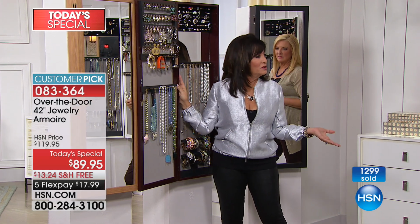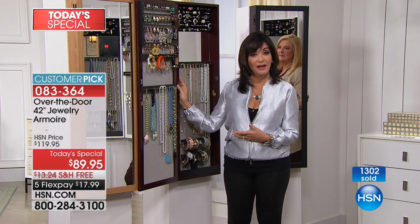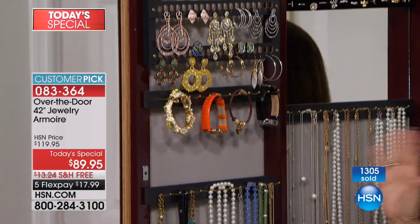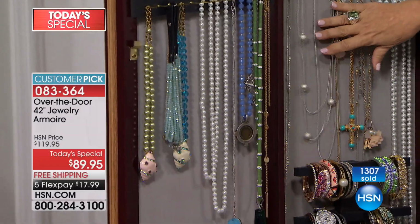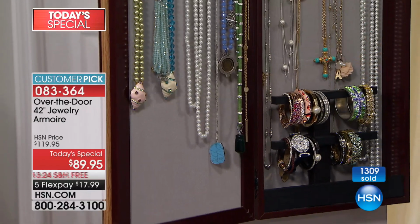Because it's all stories, because jewelry is really like a photo album of your life, right? There's old boyfriends, new boyfriends, old husbands, new husbands, christenings, birthdays. It's all right here because that's what our jewelry is. It's that fun, beautiful memory, and you could take a walk down memory lane just by opening your armoire. That is why you need one.